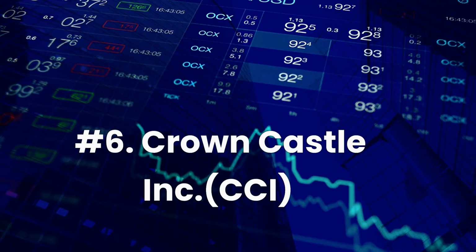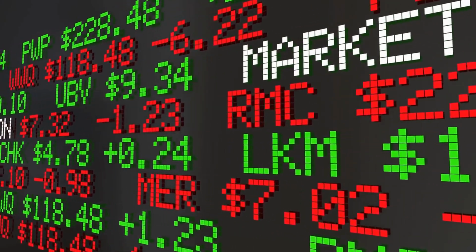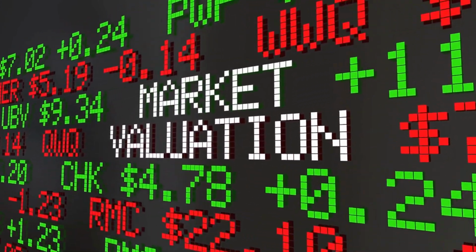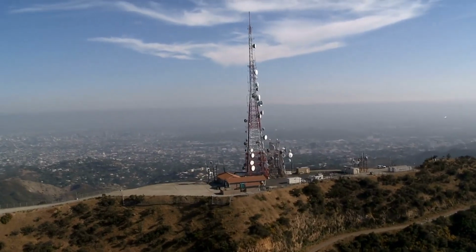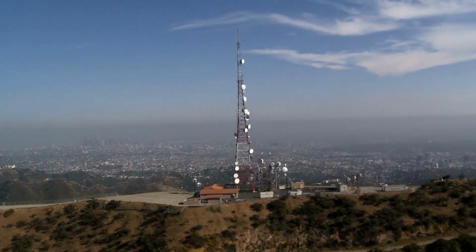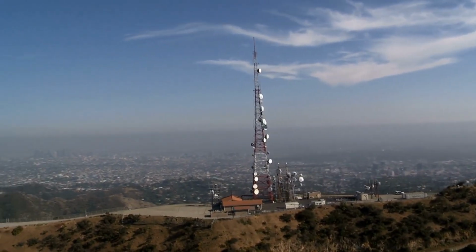Number 6. Crown Castle Incorporated, ticker CCI. With a market cap of about $61 billion, CCI is smaller than AMT, but it is by no means a minor company. As one of AMT's competitors, CCI currently owns, operates, and leases more than 40,000 cell towers and 80,000 miles of fiber optic cable across the U.S.